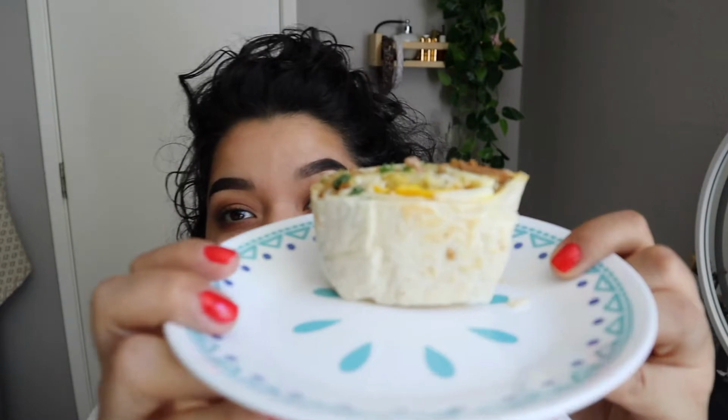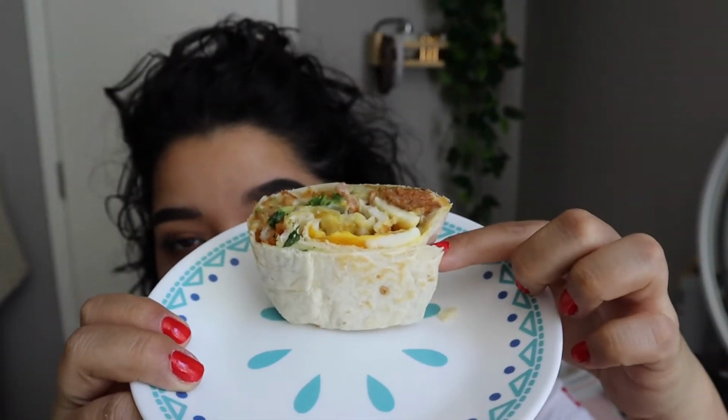Taking a little break real quick. Nate, this thing, if you're in the valley, it's called a badass breakfast burrito. It's literally called that, badass breakfast burrito. It's really good.